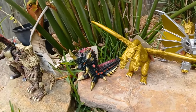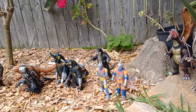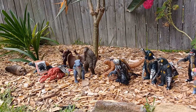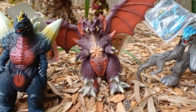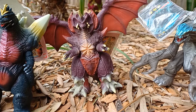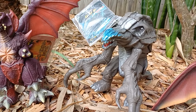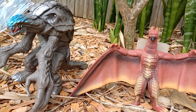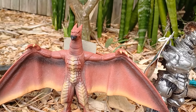There you go, that's all of them lined up in the garden. It looks good. Well, I think it does. All right, a couple more. These are Space Godzilla there with the crystals on his shoulder. We have Destoroyah. So this is from the Millennium. This is Orga with the big massive claws, Millennium era. That's Fire Rodan, I think from Final Wars.